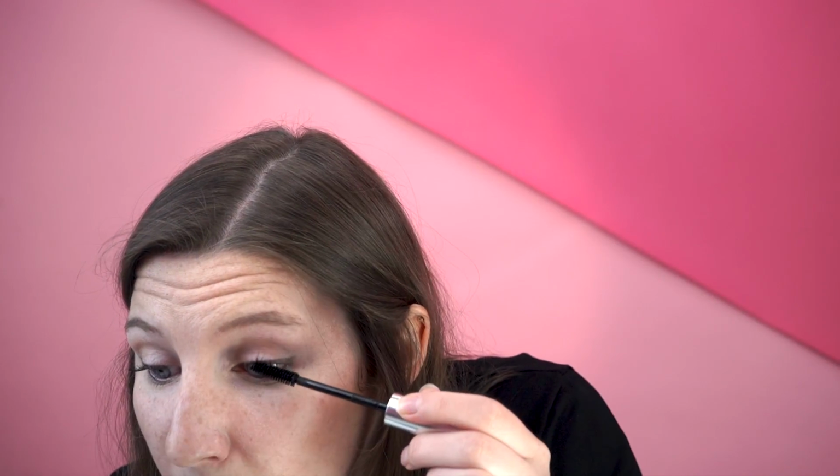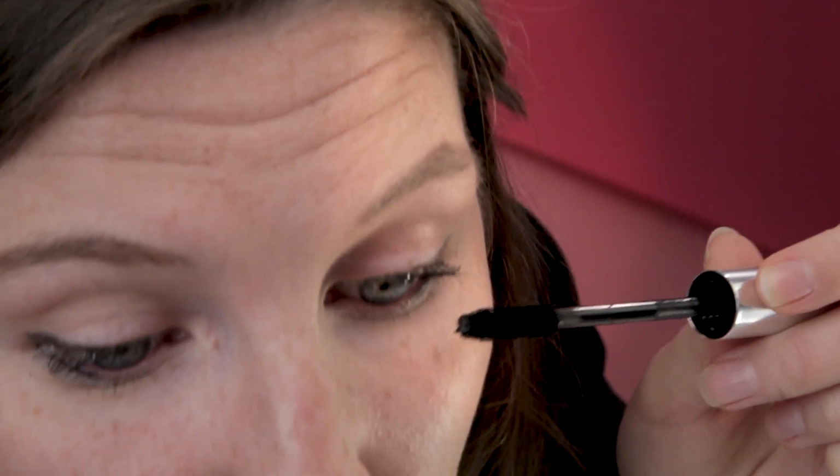Okay. No primer on this guy. I'm finding it more difficult to apply. I feel like they're clumping together a bit more. Whereas like the primer's already done the work for me in terms of separating them. I mean, this is just a really good mascara separate to this. Okay, I think they look pretty much the same. I'm sorry. I'm sorry, Estée.